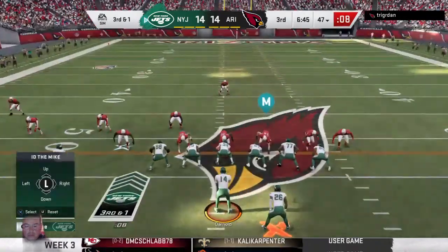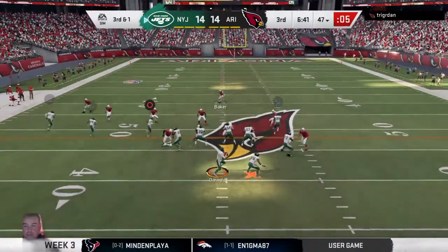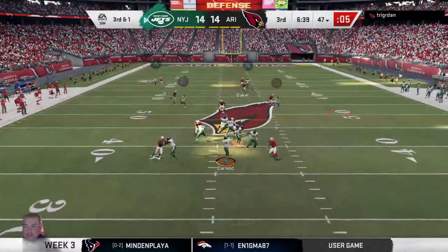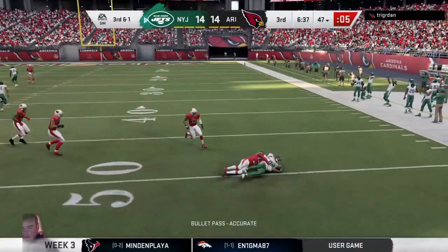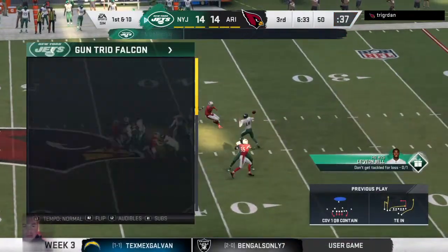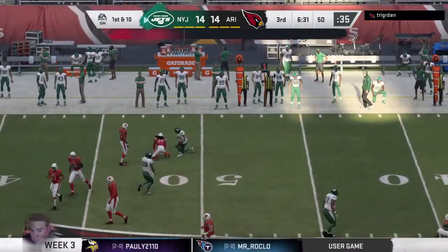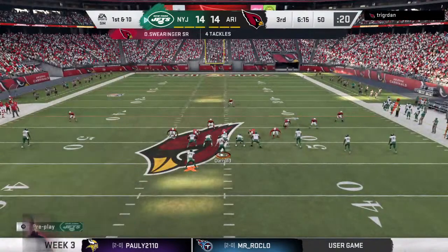Here we go. Check. Man, 80. One twist. Darnold on third down. He finds his target. It's Crowder. And he's got the first down yardage before being taken down at midfield. 3 yards there, good enough to keep the drive moving.